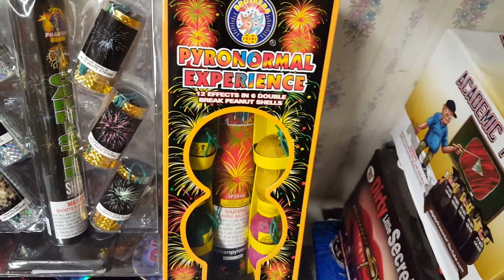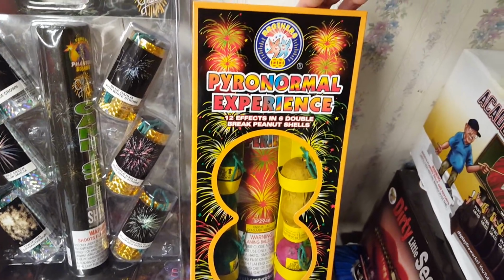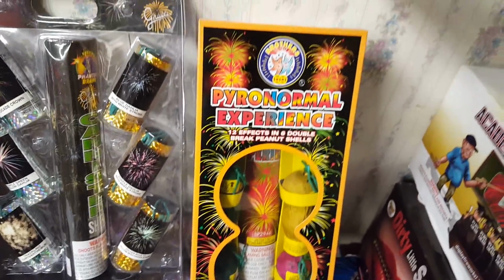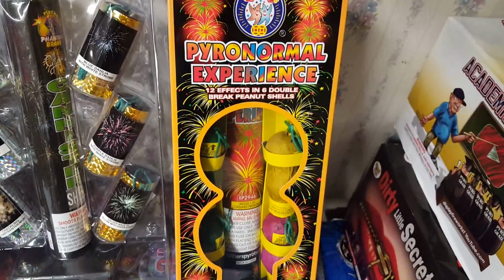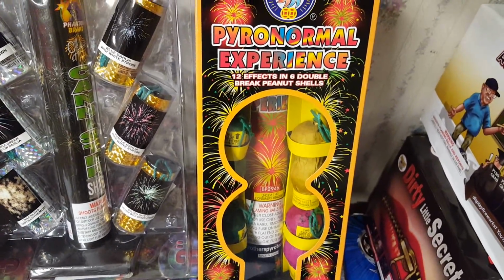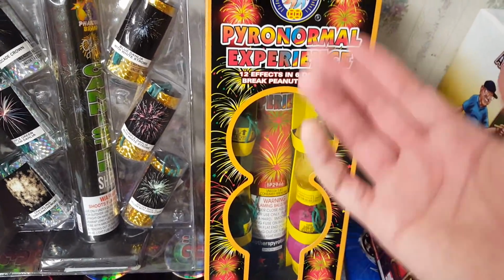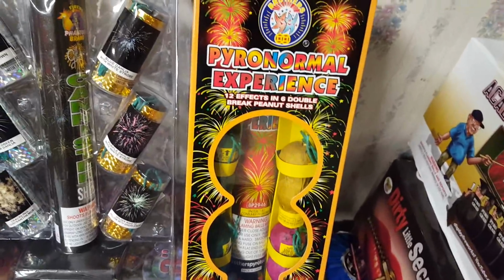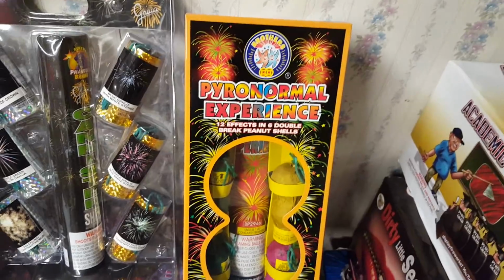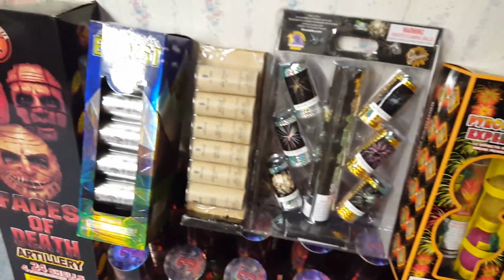So I told him I'm definitely willing to buy these because I know ball shells are pretty much on the way out, and I'd like to be able to light off some double breaks one more time before I pretty much hang it up and opt to keep the single breaks that I have. And obviously with the double breaks, I don't have too many of those, so maybe I'll keep one of them and I'll just light the rest. Haven't really decided, but picked up these shells as well. And I think that's pretty much it as far as the shells.